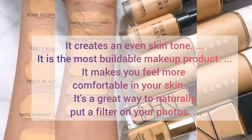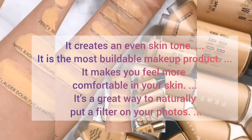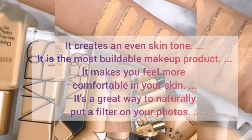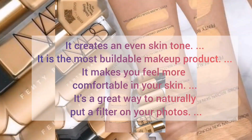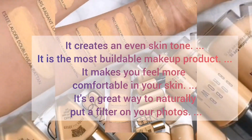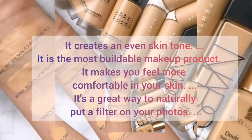Second thing is foundation. It creates an even skin tone. It is the most buildable makeup product. It makes you feel more comfortable in your skin. It's a great way to naturally put a filter on your photos.